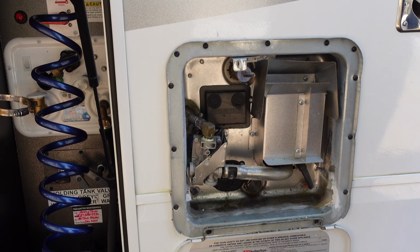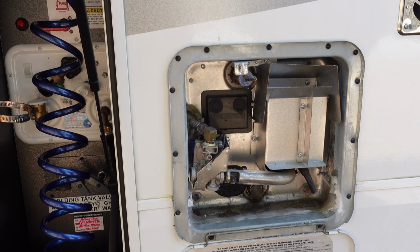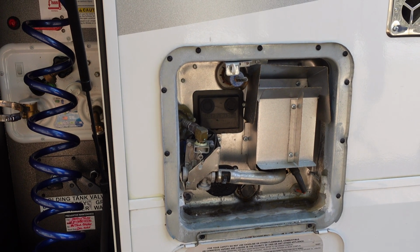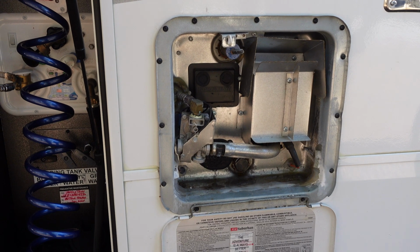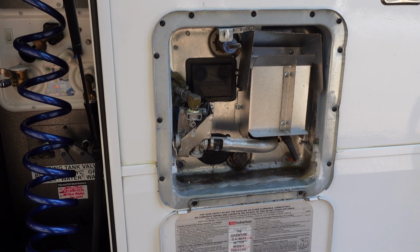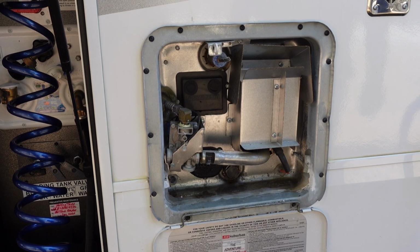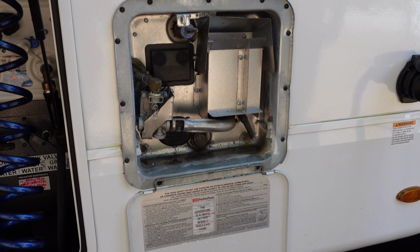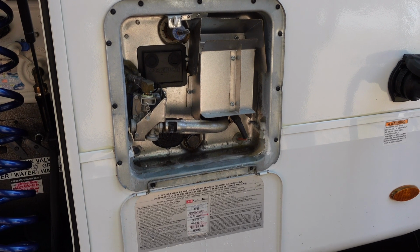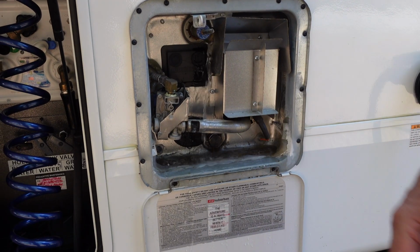So now he is just filling up the hot water tank again. It'll take a few minutes because... How many gallons is this hot water tank? I believe it's 7 or 8 gallons. So it will take a few. I'm really glad we got this done. We just gotta wait until this fills up, and that's it. It's good for another year.